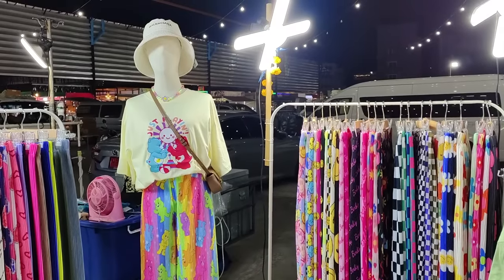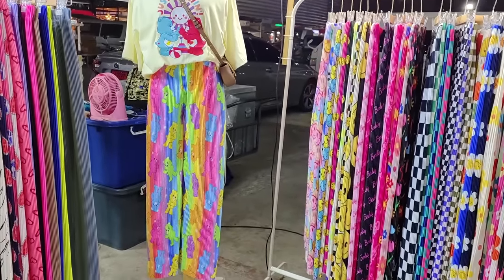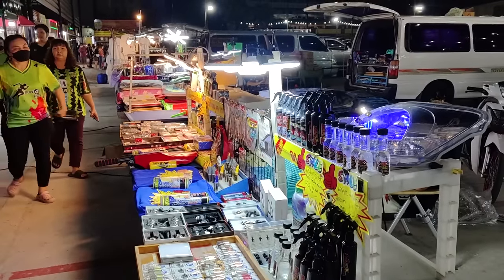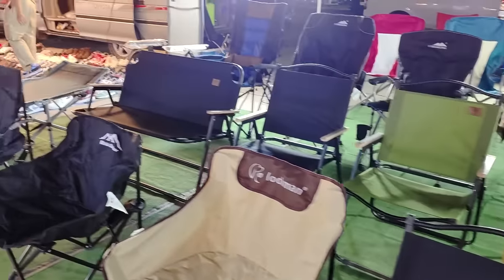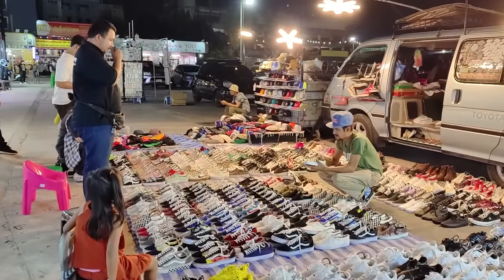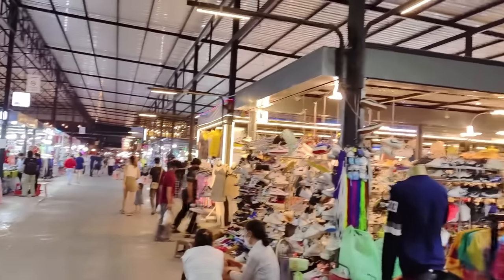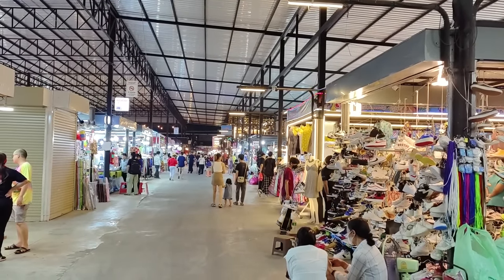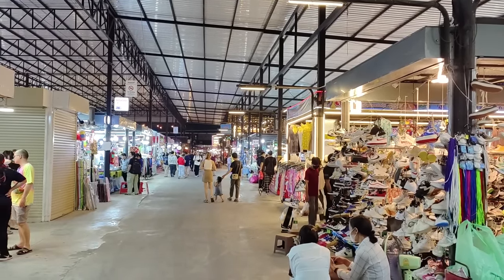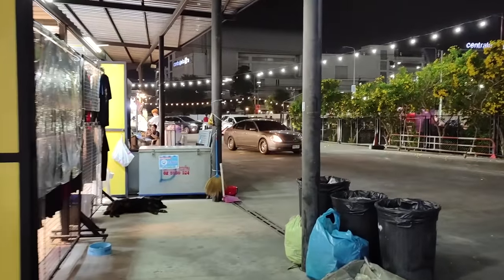See, no elephant pants here. Only tourists wear those. These are what Thais wear. Now those are cool. Need some car parts? They have all sorts here. Need a chair? Need some shoes? Just for perspective, there's the mall we were at earlier. And here's the entrance to this fantastic night market. Right. I think that's it.